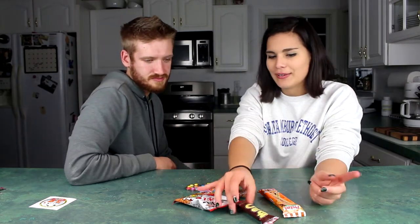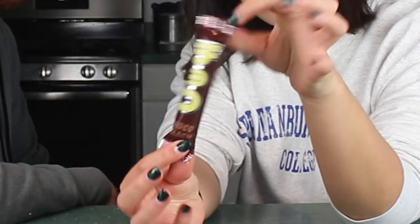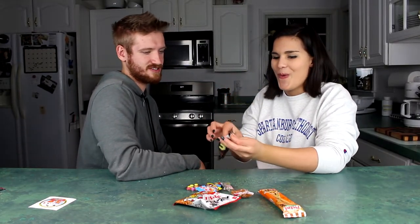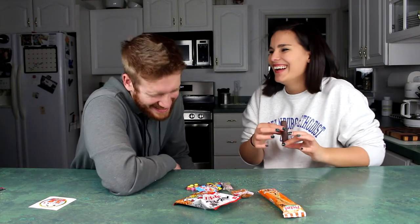I want the choco snack. The choco snack. It literally says choco snack right here. It's awesome. Oh, that face. It looks like one of those Swiss rolls. Telescope! You and the telescopes.